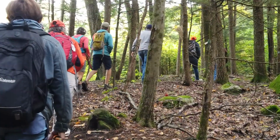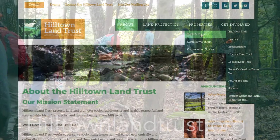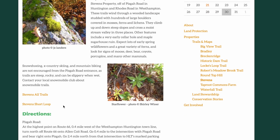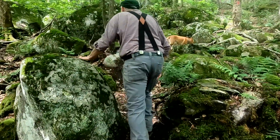The Stevens property, you can go hiking there if you access the Hilltown LandTrust website. There's a little button you can push, Hike the Stevens Property, and you can click on that and get a map and see where we harvested. Cool. Nice. Hey, we should do that hike. Oh yeah, it's a fun hike.